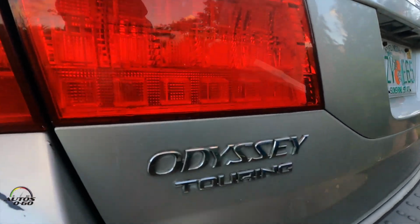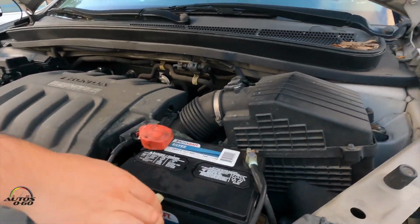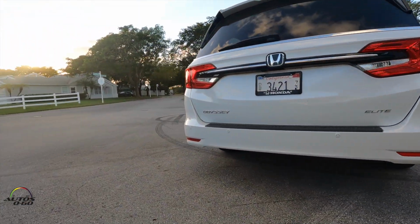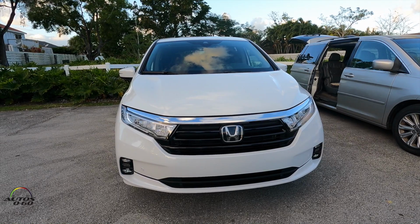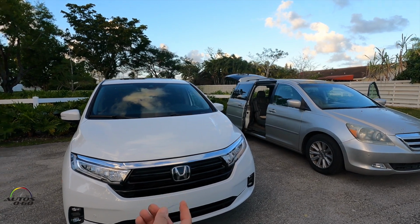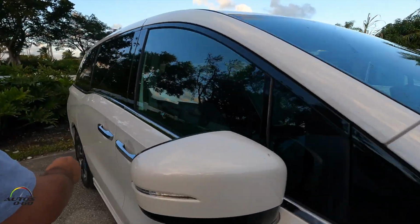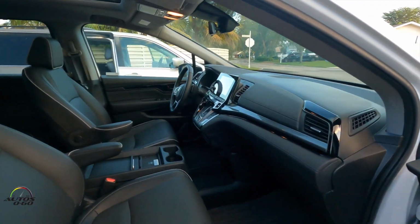This is a Honda Odyssey 2007 Touring, which is the top trim back in 2007. It featured 240 horsepower, V6, and then we have here the 2021 Honda Elite, which is the new trim that Honda added a few years back, which comes fully loaded. So this car back in 2007 was $39,000 as shown, with all the bells and whistles, and this one is $47,000 with all the bells and whistles. Now this has a lot of things that in 2007 we didn't even have the technology for, such as a wireless charger. That didn't exist back in 2007.